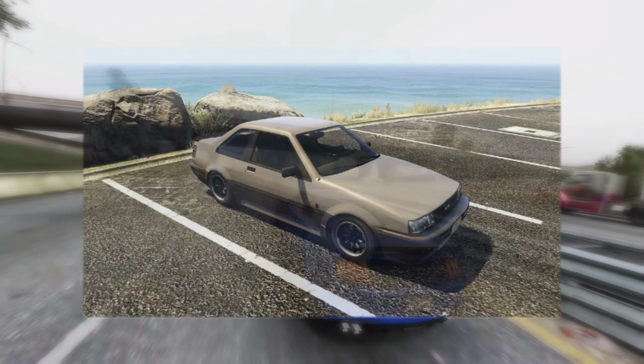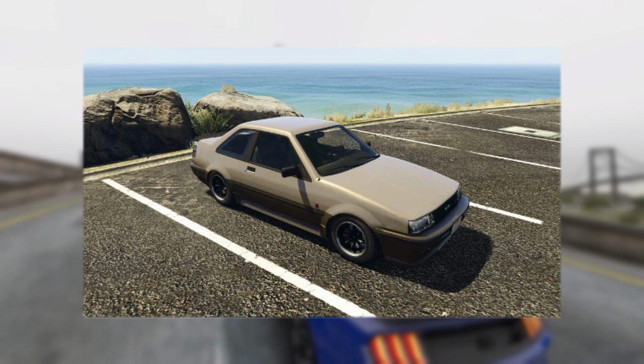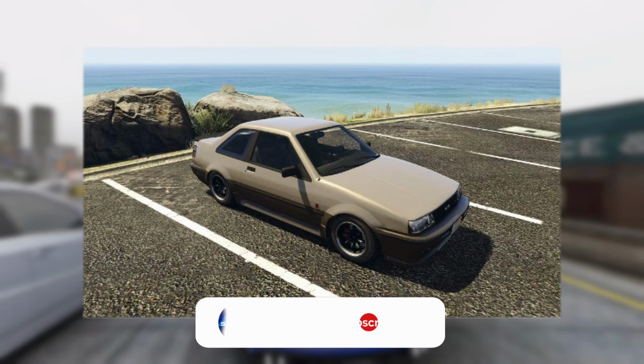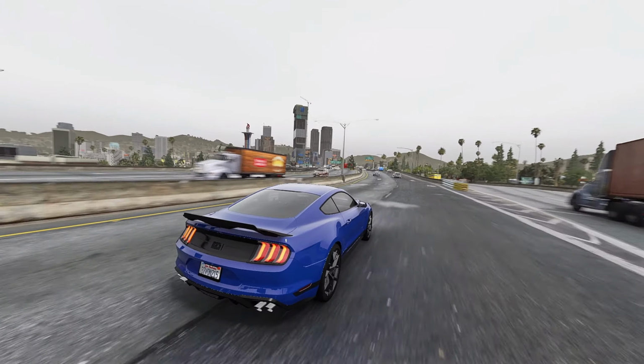The next vehicle is the Karin Futo, which is a sports car that's featured in Grand Theft Auto 4 and Grand Theft Auto 5, and the Karin Futo is based on the real-life Toyota AE86.